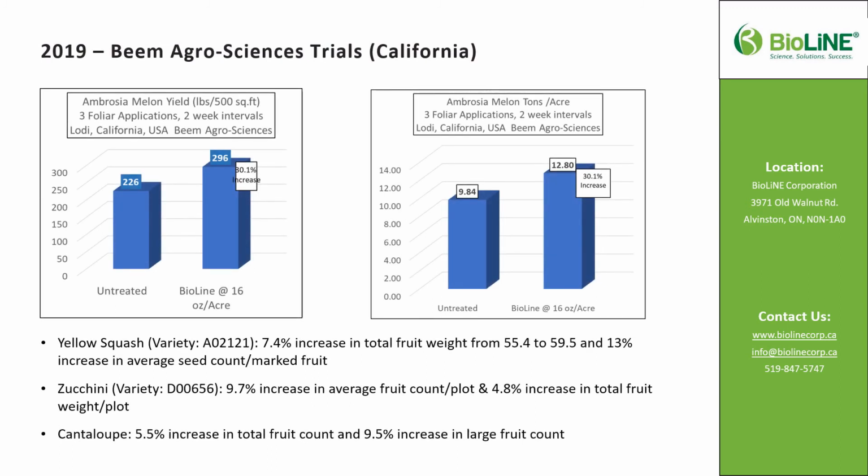Beam Agrosciences in California runs several replicated plot field trials using BioLiNE on various hort crops. In their trials with ambrosia melons, 3 foliar applications were done at 16 ounces per acre in 2-week intervals, which resulted in a 30% increase in yield.